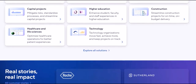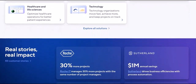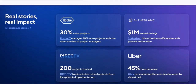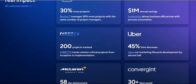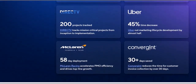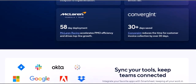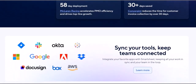Power Apps. For custom business applications, developers can build custom Power Apps that interact with Smartsheet data, creating tailored solutions for specific workflows or data entry needs, often integrating with other Microsoft services. 3. Microsoft Azure Active Directory, Azure AD, for security. For enterprise-level organizations, security and user management are paramount. Smartsheet integrates with Azure AD, now Microsoft Entra ID.